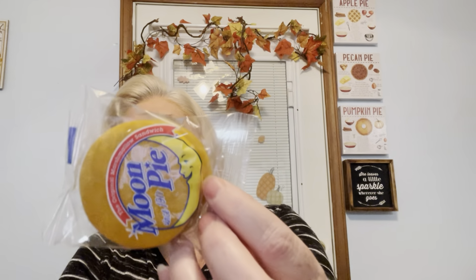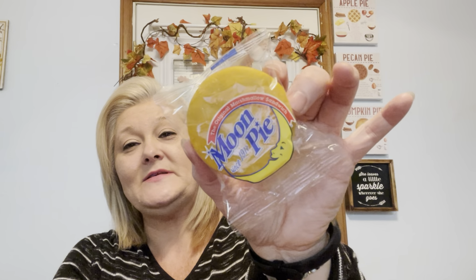Okay, real quick, before this gets too long, I'm going to try a pumpkin spice moon pie. This would be nice with a cup of coffee, or maybe a cup of hot cocoa with some pumpkin spice creamer. I don't know. We shall see. Okay, so this is what it looks like. It's got the little moon design on it. It says moon pie since 1917. Okay, so they've been around for a while.